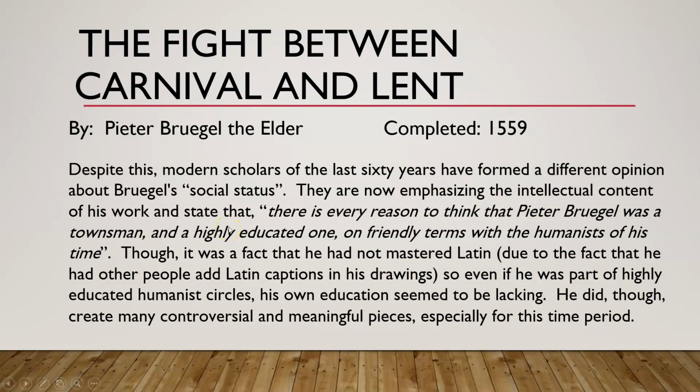Despite this, modern scholars of the last 60 years have formed a different opinion about Bruegel's social status. They're now emphasizing the intellectual content of his work, which you'll see shortly. It's pretty cool. And they state that there is every reason to think that Peter Bruegel was a townsman, and a highly educated one, on friendly terms with the humanists of his time.